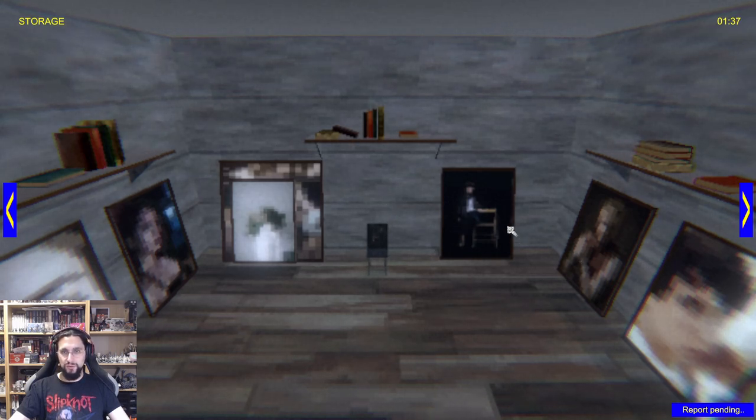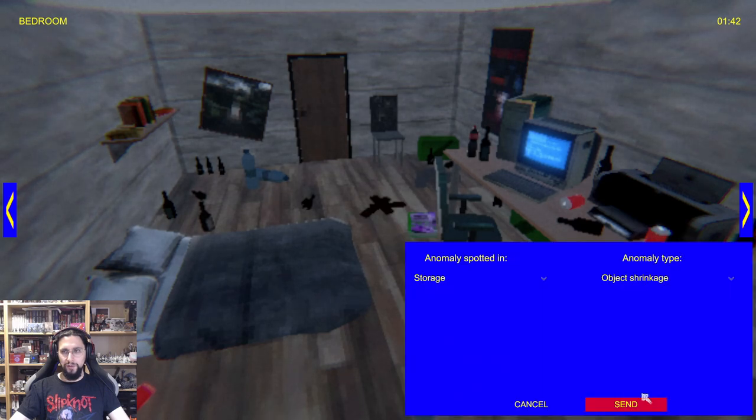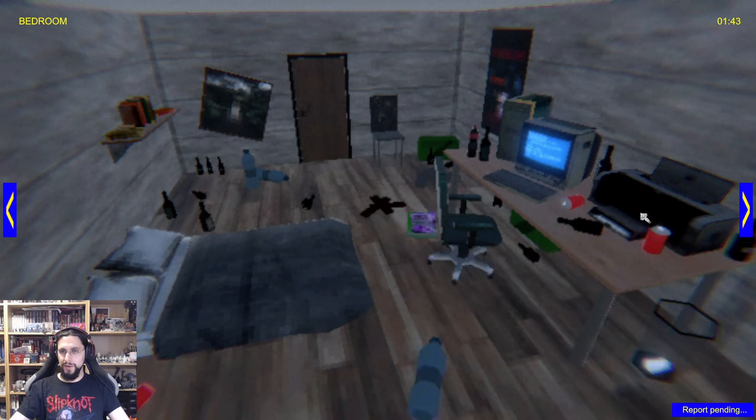1, 4, 2, 4, 1, 4, 1, 7 pictures. Dude with chair looking in the direction. Blue screen. Is the printer bigger? I think the printer is big. No. No. No. I have to try. Object growth. Because the bottle, okay.